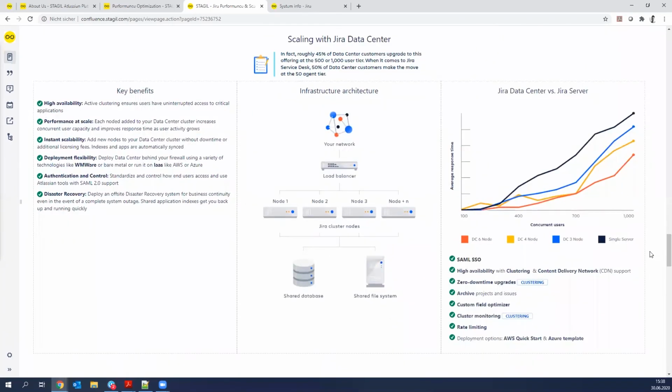Good. So if we have figured out all of these points, but our Jira is still not scaling well, and we have problems or high load, you should really think about scaling with Jira Data Center. Atlassian has found out that people are switching from server to Data Center at the point of the 500 to 1,000 user tier. And when it comes to service desk, it's with a 50 agent license that they really start using Jira Data Center. And we're getting some key benefits from Jira Data Center, like high availability.